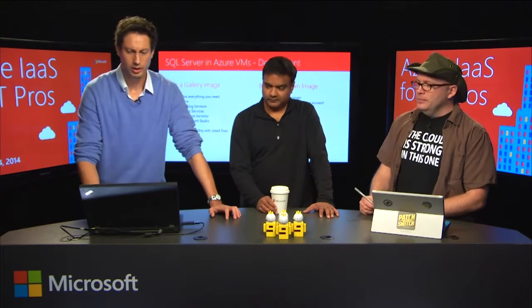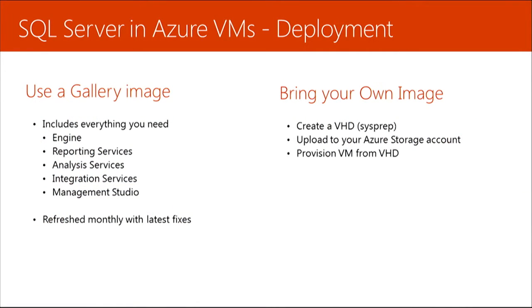All right, so just quickly going through deployments. Today, if you want to move some workloads into an Azure Virtual Machine, what can you do from the SQL perspective? The first thing you can do is use one of the gallery images. We showed you before, we have many gallery images available. All of them include the engine, Reporting Services, Analysis Services, Integration Services, and Management Studio. So anything that you need to build and manage your SQL application is there. Again, we refresh this every month with the latest fixes. Or you can bring your own image.